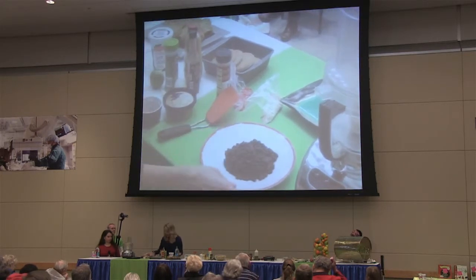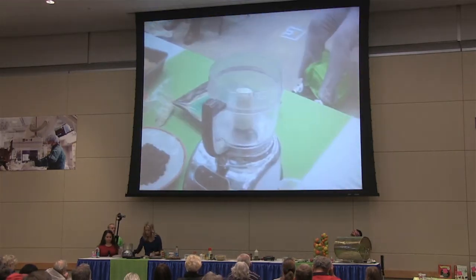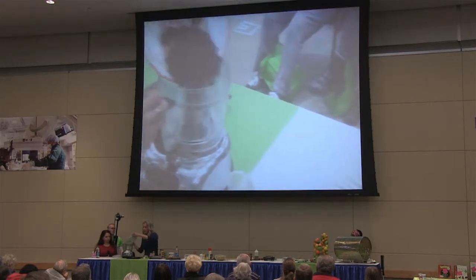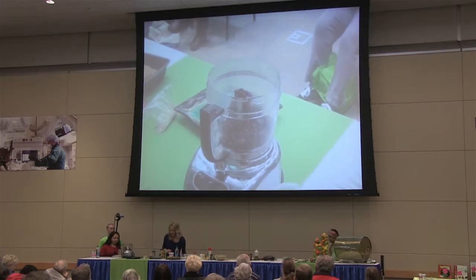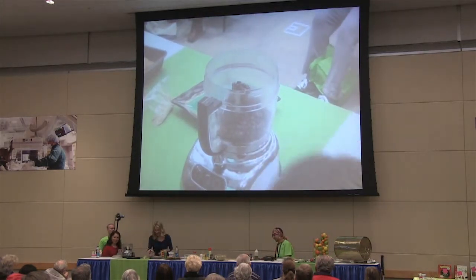Okay, here's what we're gonna do. We're gonna take everything and put it into our food processor. We're gonna take our black beans. And these are what, Amanda? What kind of black beans are they? Low-sodium black beans. That's right.